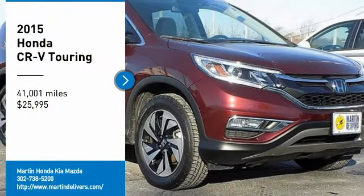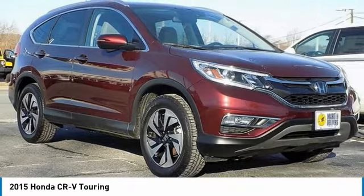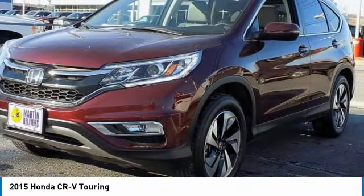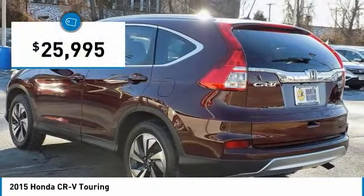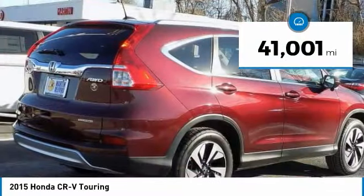We are pleased to show you the 2015 CR-V. CR-V, a top recommended vehicle because of its car-like driving manners, good value, cool technology, and comfy interior, and is priced below $30,000. This vehicle has less than 45,000 miles.